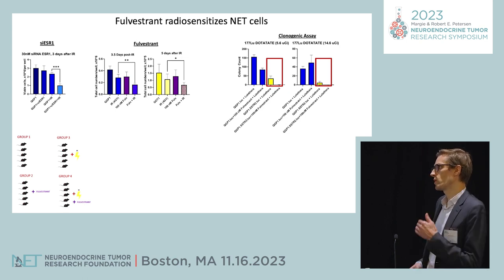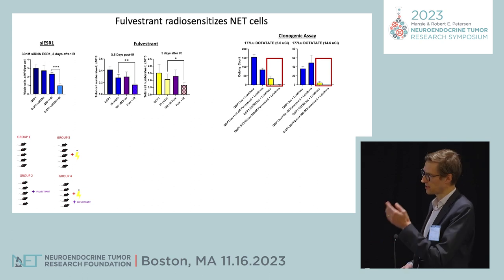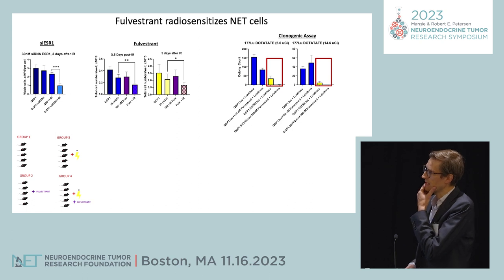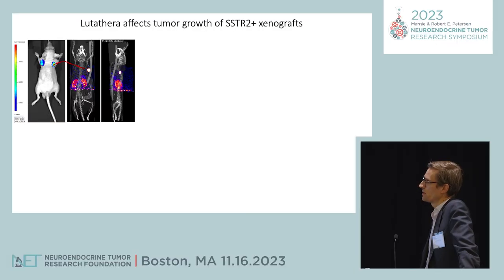We then went on to first look at external beam radiation. So that's 20 grays given to a mouse xenograft model with SCID mice. And here again, we saw that the survival is significantly longer. We give the fulvestrant every other day, so 3 days a week, as a subcutaneous injection of 5 milligrams. And you could also see on the right-hand side that the tumor necrosis was larger and the Ki-67 lower in those tumors that received fulvestrant.